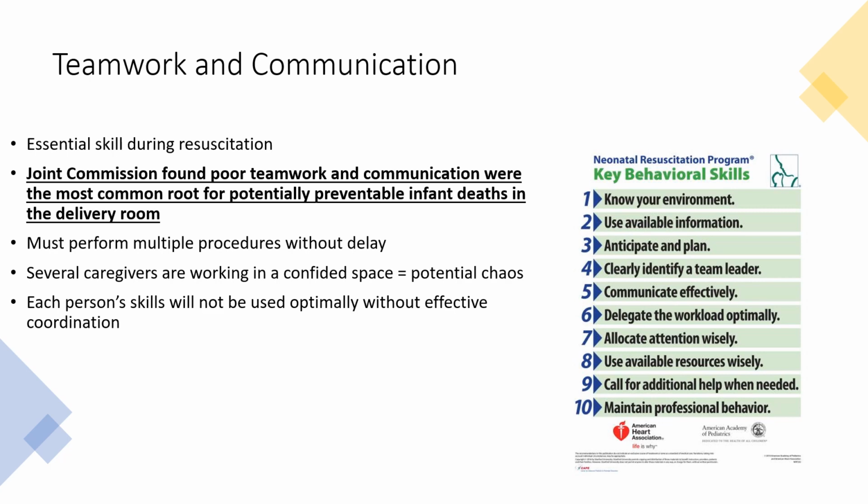That's the whole point of practicing this. This is the point of renewing your NRP and keeping it current, is you keep that communication skill, you keep that teamwork skill as part of your other skills that you need to deliver these kids. Once again, Joint Commission found poor teamwork and communication were the most common route for potentially preventable infant deaths in the delivery room. That's crazy, right?